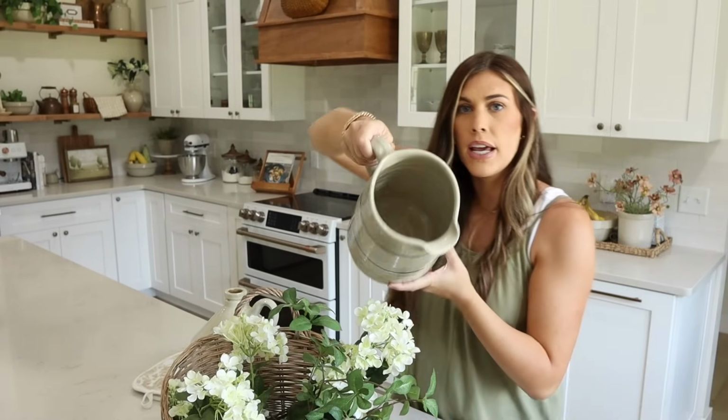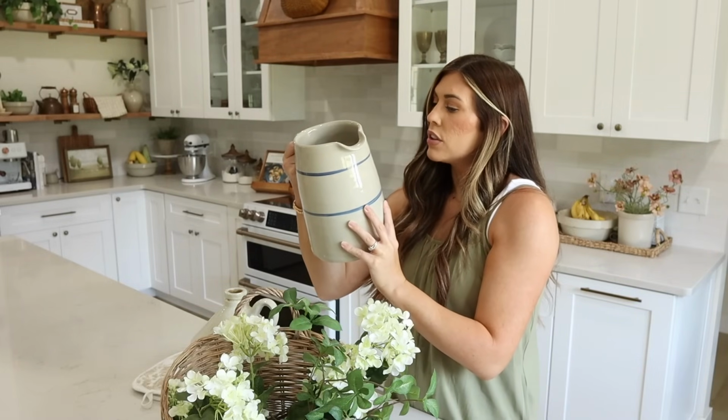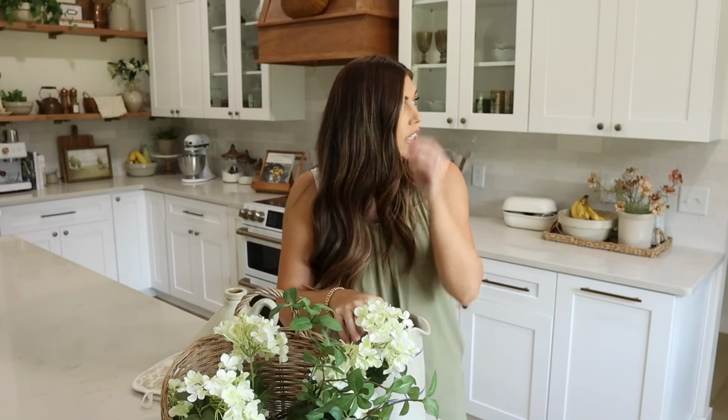This is a handmade pottery pitcher, and it has the stamp of whoever made it. It looks like it was by Marshall Pottery, wherever that is. I think I got it at an antique store. So I'm gonna put these on my floating shelves somewhere. And then the rest of the decor was put out during spring, but it also kind of flows with summer.